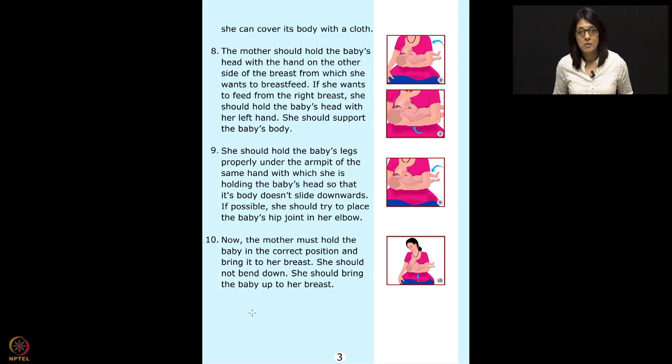Another thing I don't recommend is pillows. Many mothers have this habit of buying those boppy pillows. So I recommend that while she's attaching the baby, do not use any of those pillows, because when you have those pillows, the control that mother needs to have to attach the baby goes down. That control is not there when the baby is sleeping on the boppy pillow. Okay, so please avoid any of those pillows while attaching the baby.